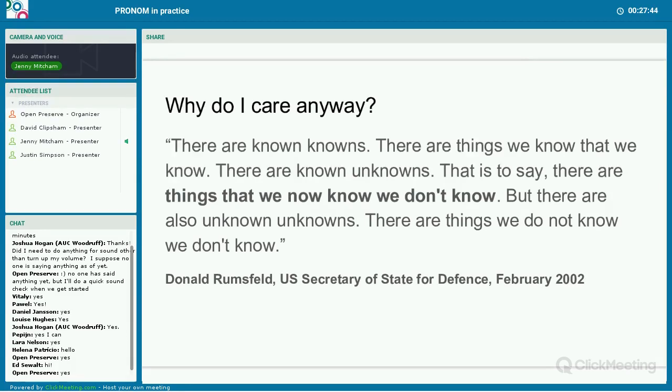So why is this important? I'm not going to read out this quote. I love this quote, but I've tried practicing reading it out and it's a massive tongue twister, so I always get in a pickle. I'll let you read it yourselves. The most important bit is the bit I've made bold in the middle, which is about the things that we now know that we don't know. The first time I saw this quote being used in a file formats context was, I think, by Matthew Addis from Archivum, but I've stolen it from him now because I like it.